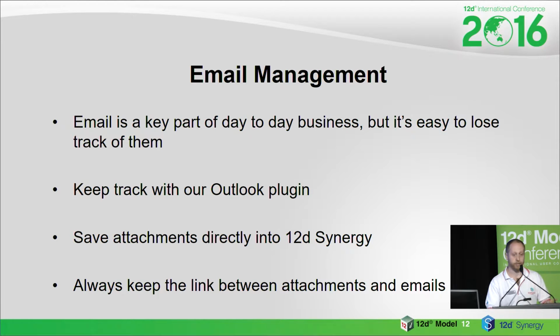And if you have attachments coming in, say like a DWG, you can save that as well, and 12D Synergy will link them together automatically and show you that link. So if, for example, you're in 12D Model and you read in the DWG from 12D Synergy and it doesn't look right, you can actually really quickly get back to the email in question. You can contact the person straight away. You can see if there are any instructions about that. You don't have to go and hunt for it in Outlook.